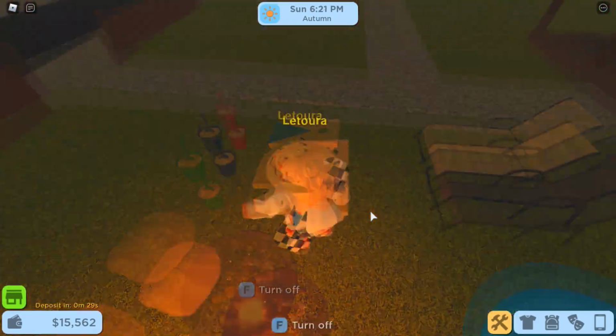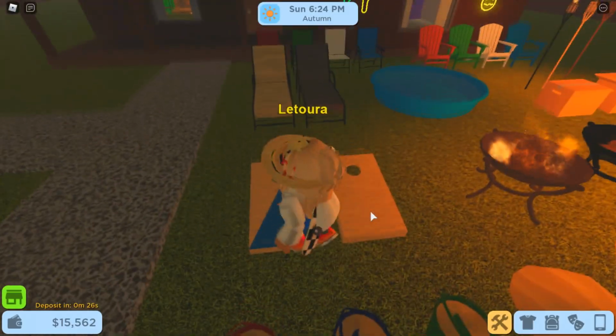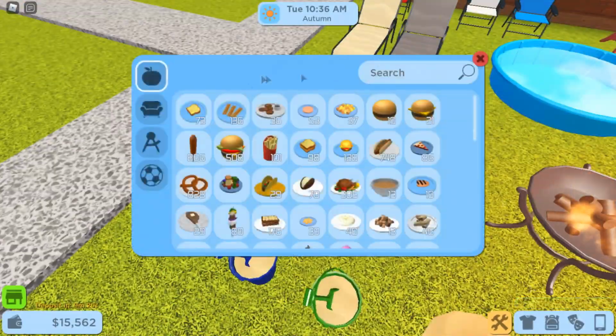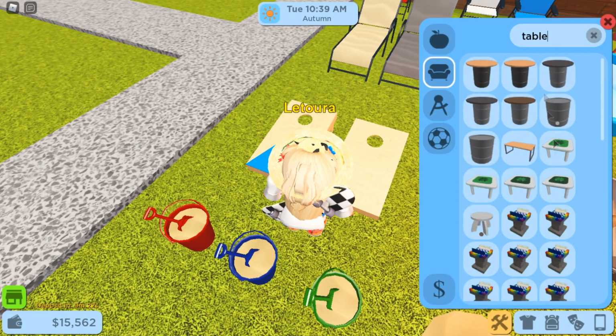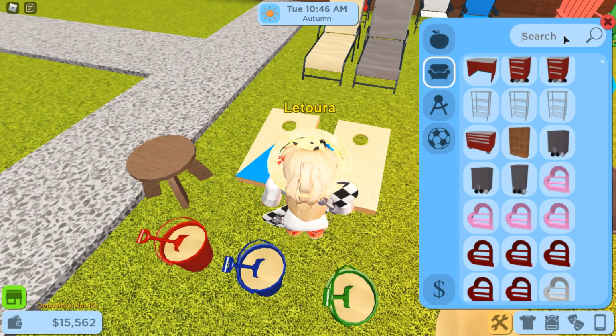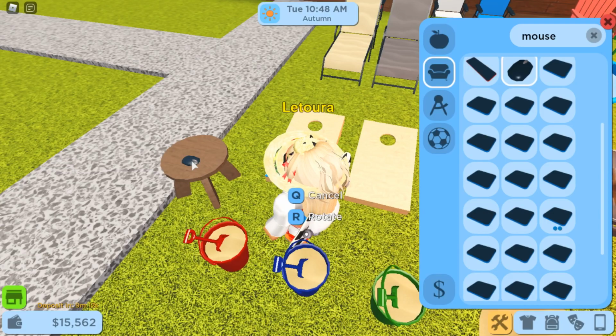The next thing that we have is this Cornhole Board. It's like some sort of game that you can play. The problem is that there are no beanbags, which I think you can probably use. Hold on, let me look for an item that you can use to make some custom beanbags. Looks like we can use a mouse as a beanbag. Maybe have them laid out on a table or something, and color them with whatever you would like them to be.